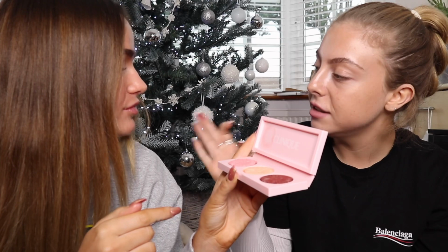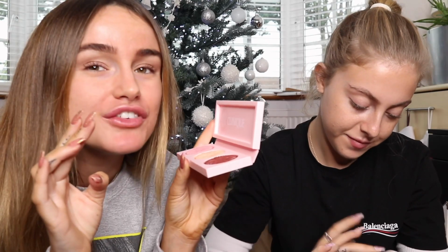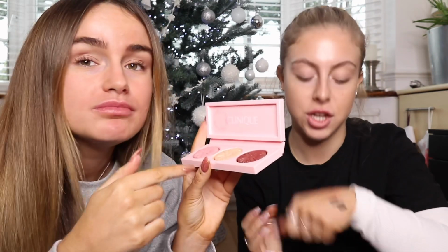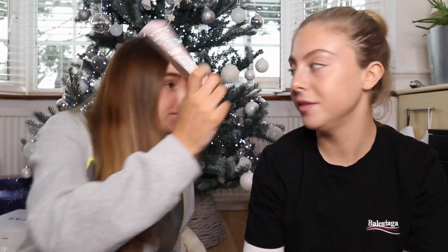I'm not over the packaging. Oh yeah, look, it's actually quite red. So a little tiny bit will be really nice. That'll be unbelievable when you've got a tan. You can look like you're blushing. You can also use these as eyeshadow colours. I would have never thought to go for a blush palette.